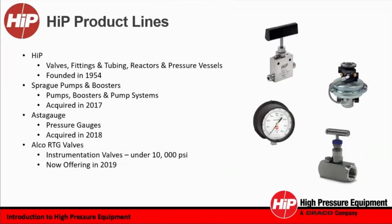High Pressure Equipment Company was founded in 1954. For the past 65 years, we have been manufacturing and providing valves, fittings, tubing, pump systems, reactors, and pressure vessels for the high-pressure industry. In 2013, we moved into our current location, which has allowed us to expand our product lines, and with the addition of new automated machinery, it has allowed us to provide better lead times and maintain competitive pricing for the industry.